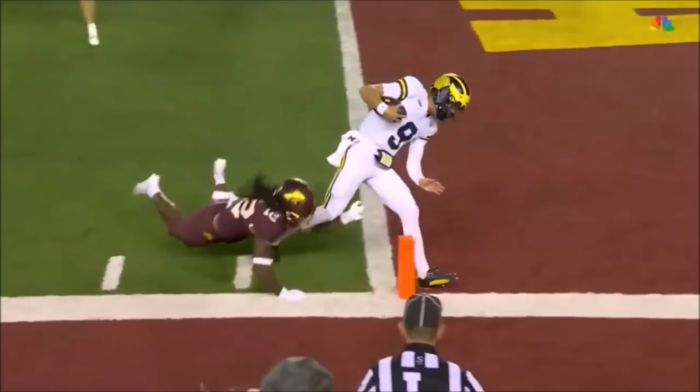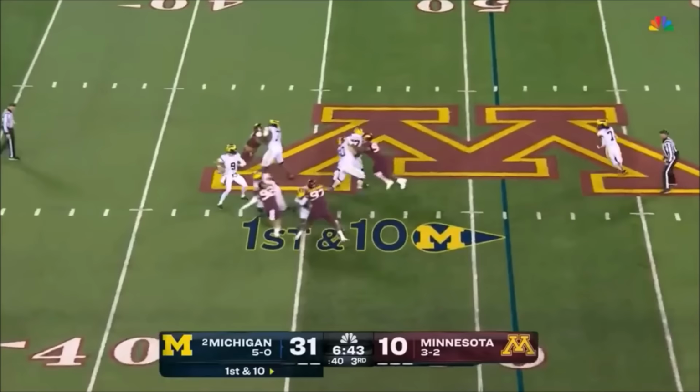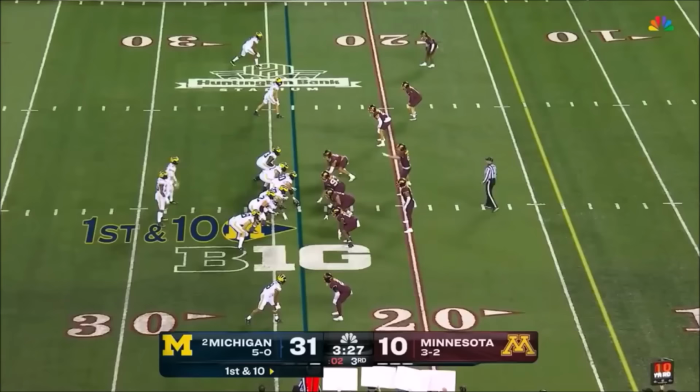And JJ gets inside. They've scored 30 plus in every game so far this year, coming off a season high of 45 points last week against Nebraska. Looking for more on the completion to Donovan. Make you say uncle. And there's no drop off no matter who's in the game. They're going to swing it out here to the outside. Semaj Morgan, the front down to two.